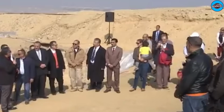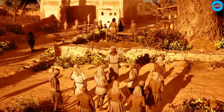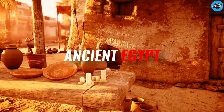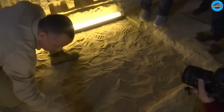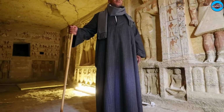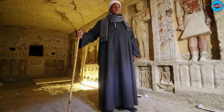According to NPR, the Saqqara site is part of a massive complex where archaeologists discovered art and architecture that shed light on daily life in ancient Egypt. According to Waziri, many other artifacts will likely be hidden in the tomb's lower depths. He pointed to a shaft that he believes contains a sarcophagus of the tomb's owner, among other things.